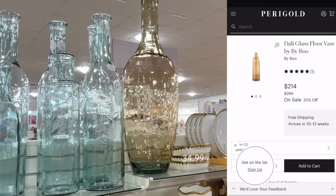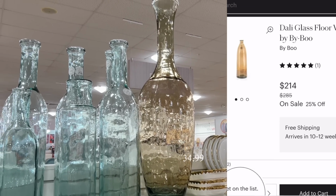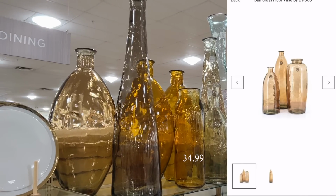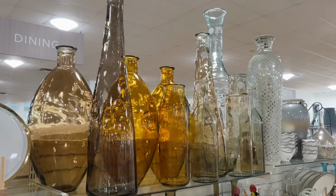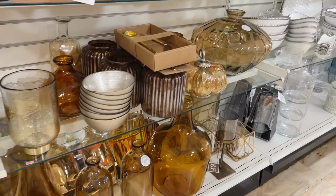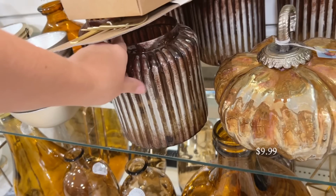Love decorating with amber glass vases, especially for the fall time. I just love the warmth and the pretty stained glass that it gives. But they had the biggest vases here. These were so tall and so big, would definitely make a huge statement.